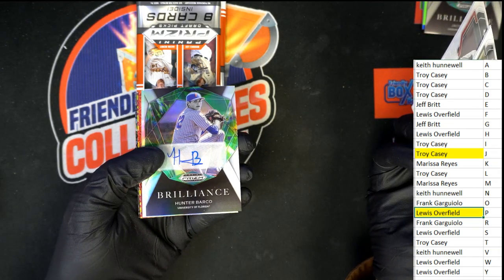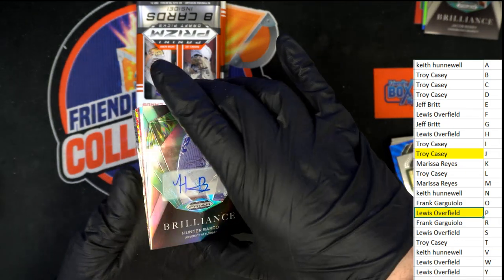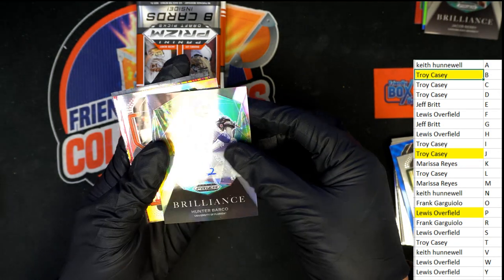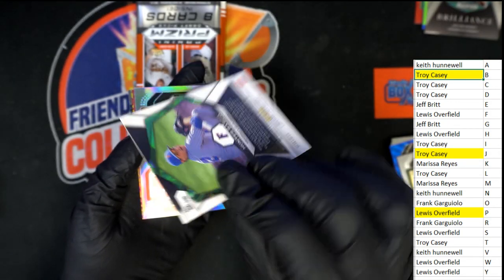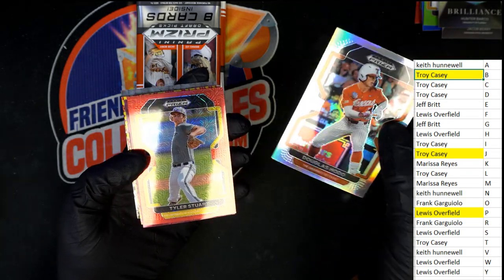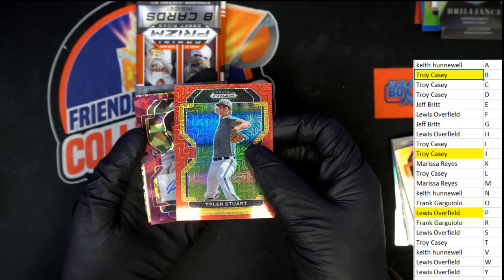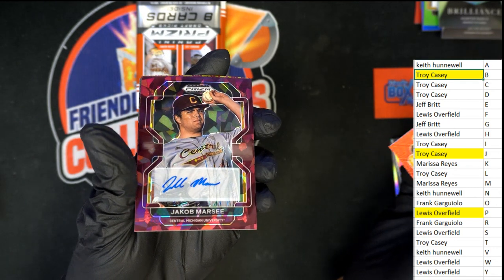A brilliance autograph. Letter B. Oh, surprise, surprise. We got a brilliance auto. Nice. Troy C. Very cool. You've got a brilliance autograph, the insert. Then this is a Prizm. Tyler Stewart, red Prizm. And the next autograph out of the break is going to go to letter M.